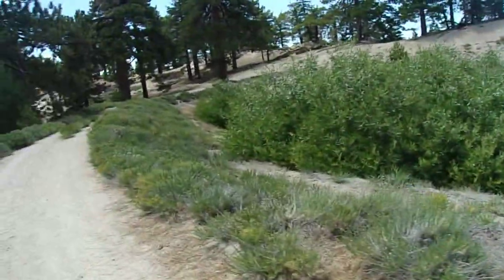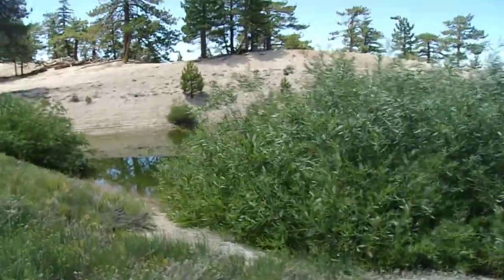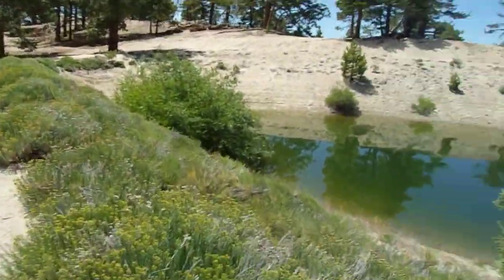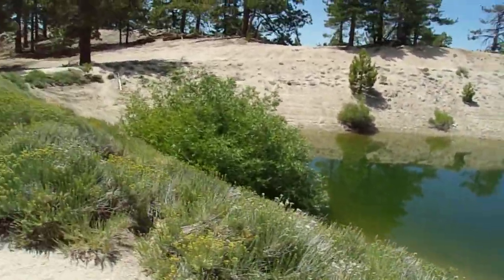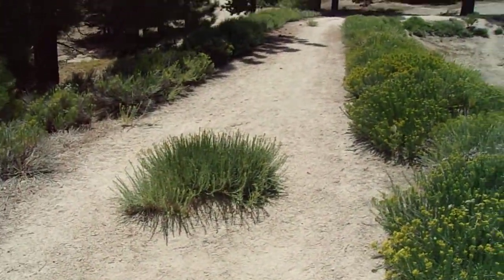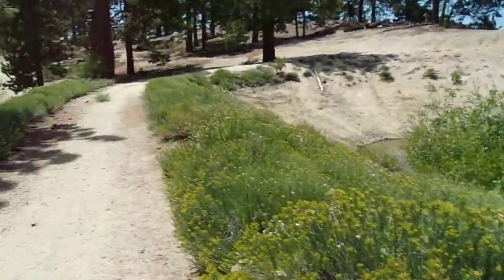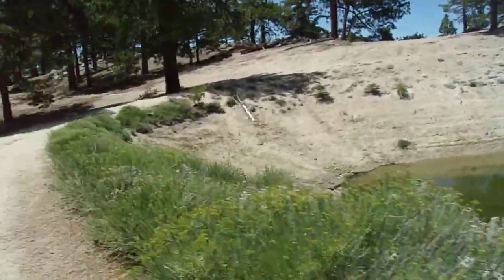So, just another thing that made my Waterman Mountain hike even more awesome. I didn't want to walk any closer because those little toads are hard to spot until you're almost stepping on them. So, don't want to step on any of them. Well, back to my descent.